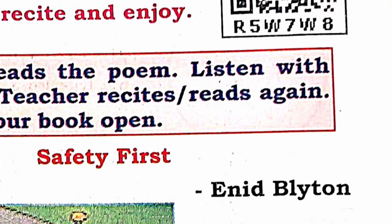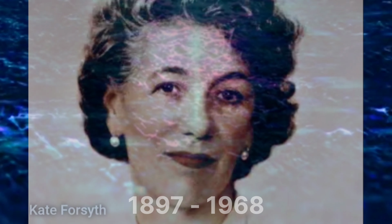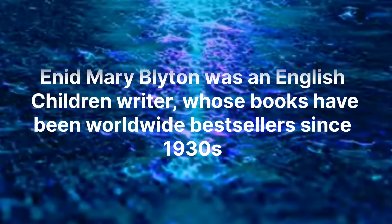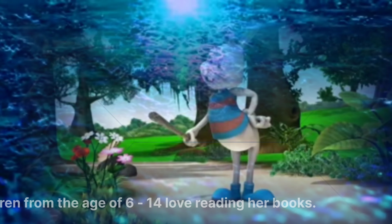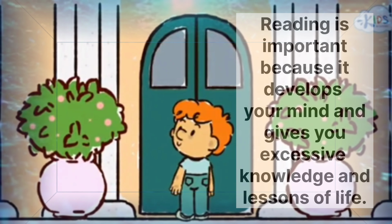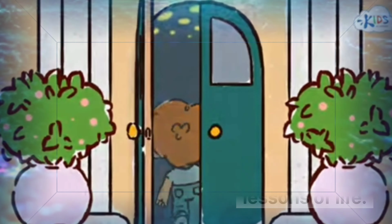Safety First by Enid Blyton. Enid Mary Blyton was an English children's writer whose books have been worldwide bestsellers since the 1930s. Children from the age of 6 to 14 love reading her books. Reading is important because it develops your mind and gives you excessive knowledge and lessons of life.